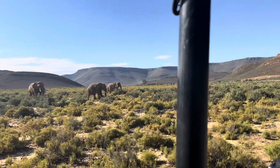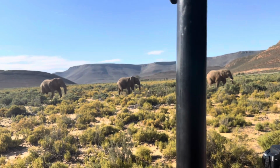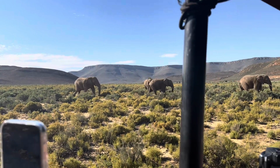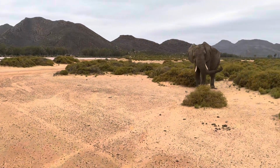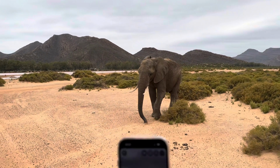If you're a photographer or you're not and you're like me and you just love taking photos, it is such an amazing opportunity to take pictures of these magnificent animals that you don't get to see every day. It was such a surreal moment for me and I loved every minute. Here's me having a selfie with a lovely little elephant.